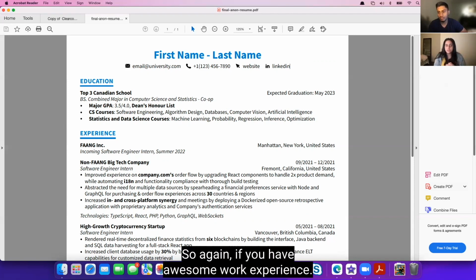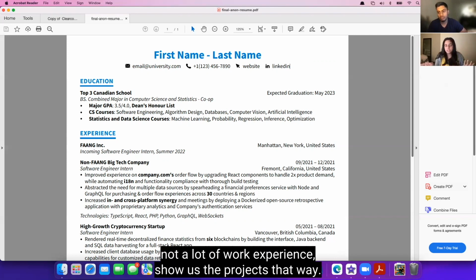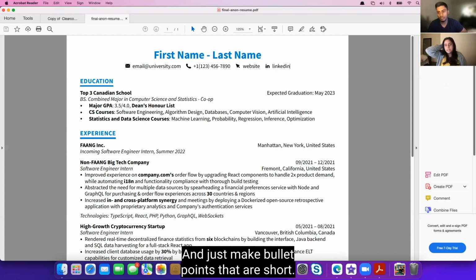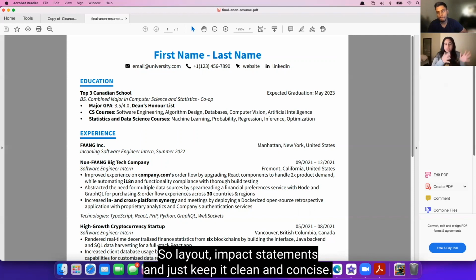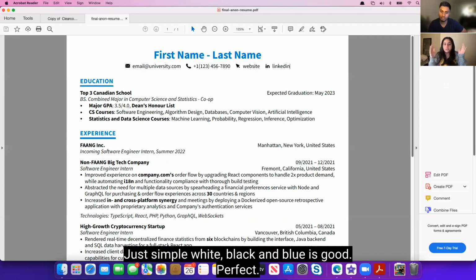So again, if you have awesome work experience, put that up top. If you've done awesome projects but not a lot of work experience, show us the projects. That way we're excited to chat with you. So layout really does matter, and just make bullet points that are short, but tell us the impact you had. So layout, impact statements, and just keep it clean and concise. It doesn't need to be overdone. Just simple white, black, and blue is good.